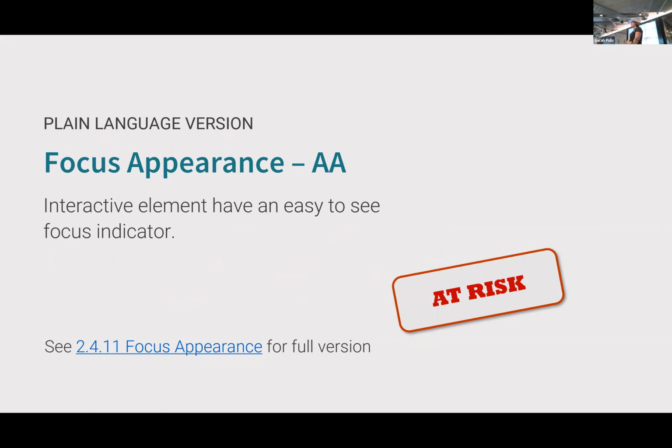My least favorite criteria. I actually forgot, I wanted to put a slide in to show you what this one looks like: interactive elements have an easy to see focus indicator. So this is focus appearance, success criteria, AA. And I wanted to show you what the success criteria looks like. It's about 20 lines long, I think. It's got all these conditions. So I don't blame you if at the end of this little bit, you're like, oh, please just put me out of my misery, I'm done. It's just a bit of a gnarly one.